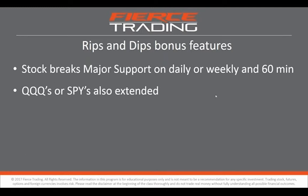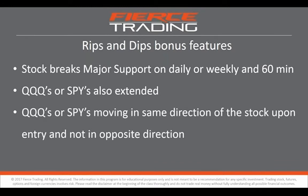If you can get the QQQ or SPY to be extended in the same direction as soon as it starts to rip, and it rips with that. Okay. And then QQQ and SPY moving in the same direction as the stock upon entry, and not in the opposite direction. So let's say you had that big dip down, and then it starts to trigger, but then the QQQ and SPY continue to just drop, right? They don't even have a decent buy setup, and this thing continues to drop. The likelihood of this getting much traction if the market is continuing to dip or get some volatility to the downside is very low. And that's when you can potentially start trailing your position a little bit quicker, because you have an eye on this.